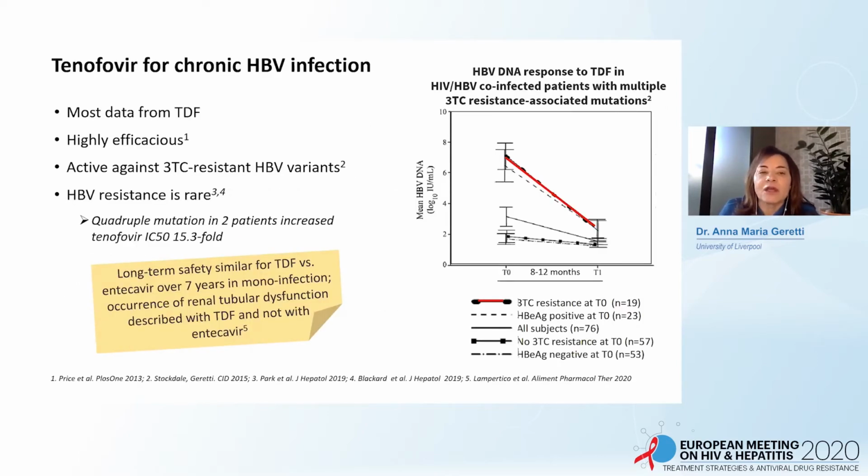Tenofovir is very effective in the treatment of chronic HBV infection. Most data are available for TDF. TDF is highly efficacious. It's also very effective against a virus that has accumulated 3TC resistance. We see here HBV DNA responses in co-infected patients that had accumulated significant 3TC resistance and then were treated with tenofovir as TDF. We can see that over 8 to 12 months, there was a sharp decline in HBV DNA levels in this population. HBV resistance to tenofovir is rare, although it has been occasionally reported.